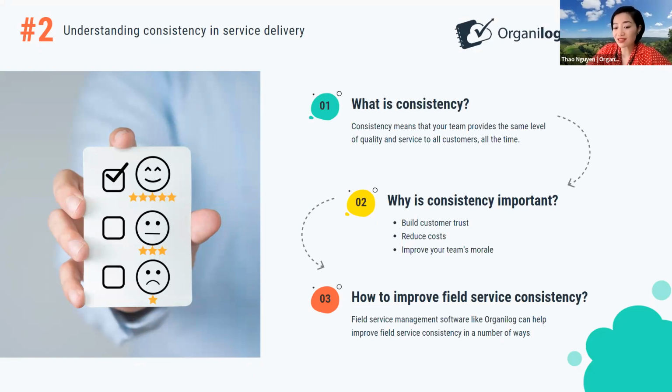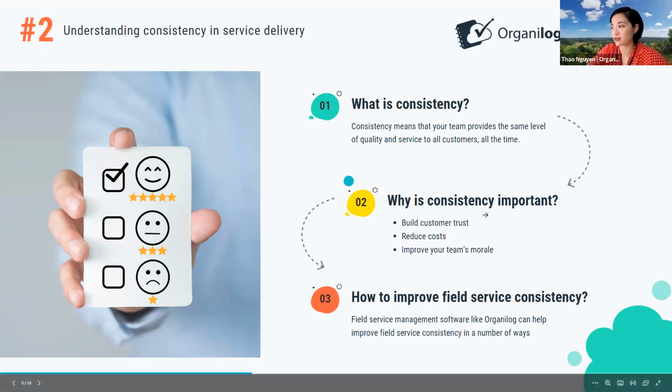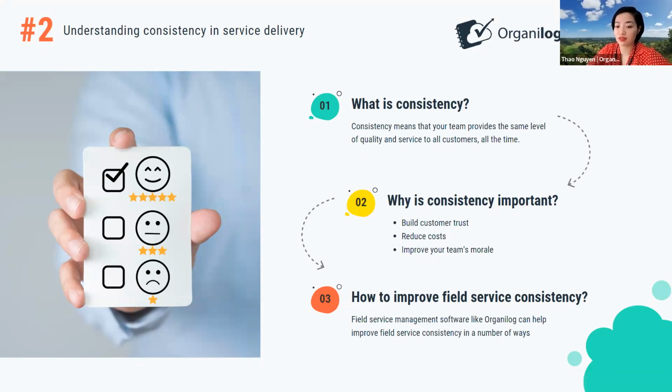So why is consistency important? There are several reasons. I'm sure that you also have some idea about that. I just want to summarize it here. Consistency helps build trust and loyalty with your customers. When you deliver consistent service, you show your customers that you care about their needs and that you are reliable and professional. You can also reduce the risk of errors, delays, or complaints that can damage your reputation and customer satisfaction.